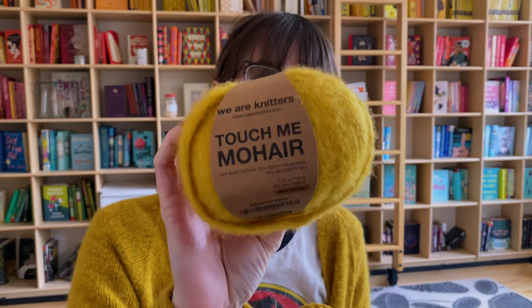In terms of materials, I knit this out of a combination of We Are Knitters Touch Me Mohair, which, one last time, it's not mohair. It is 54% baby alpaca, 22% super kid mohair, there it is, and 24% mulberry silk. I paired this in the color mustard with the Knitting for Olive Merino, also in the color mustard.